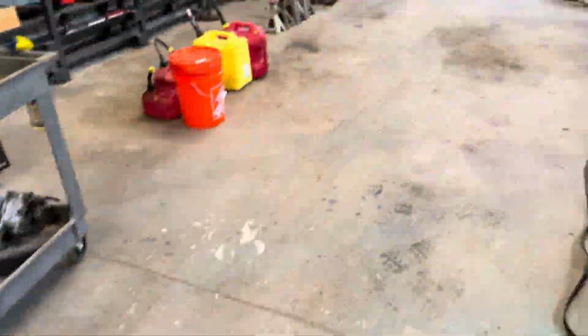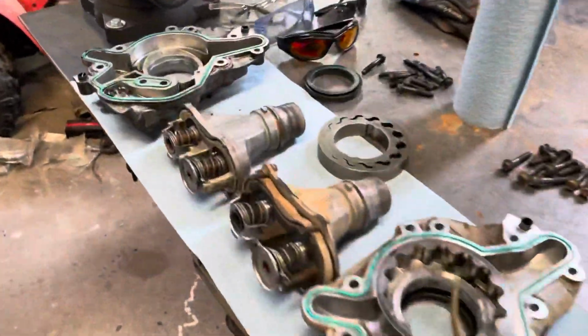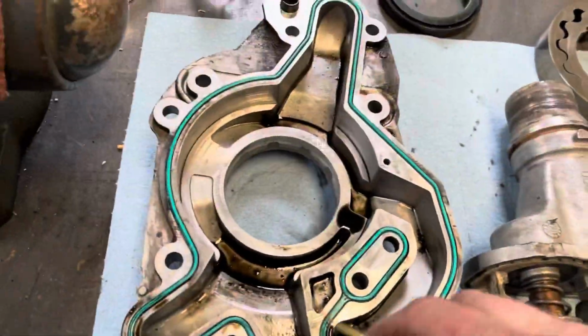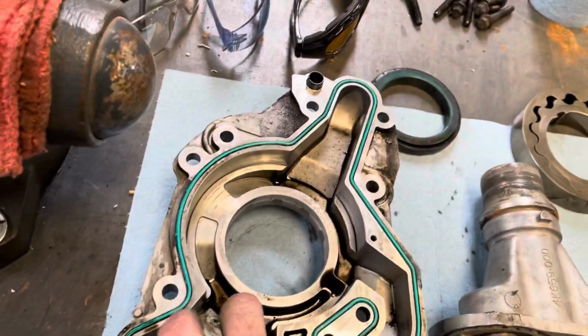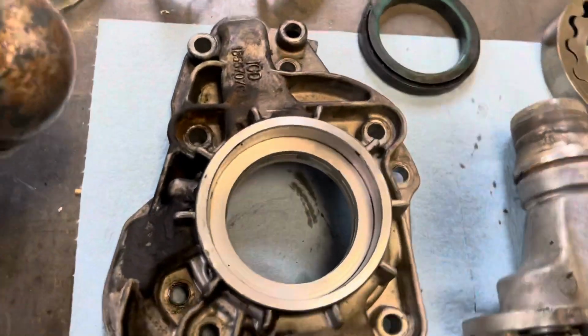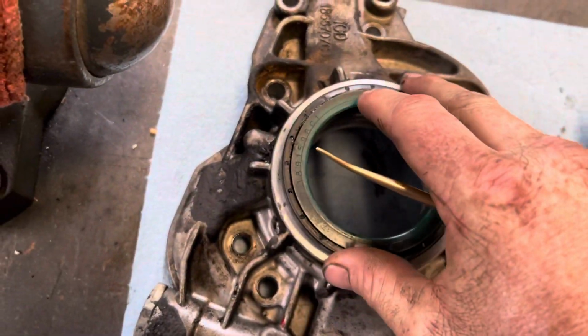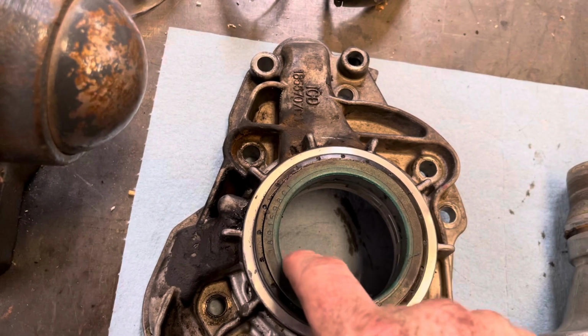And I think the reason for that is the seals. Here's the crankshaft seal that was on that F450. This is the water oil pump that was on the F450. It was like that, and that was directly on the crankshaft.